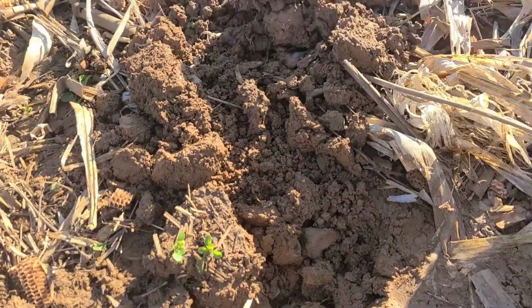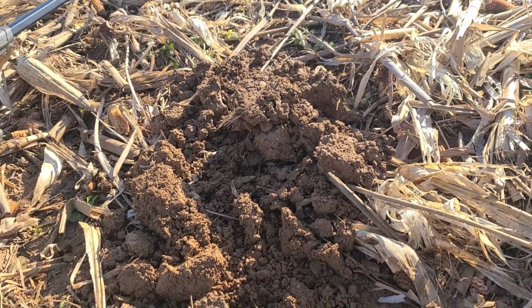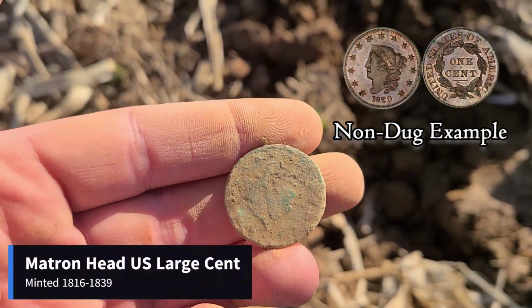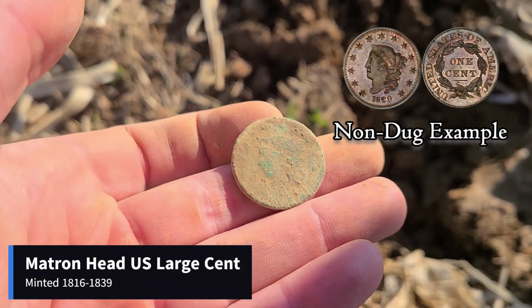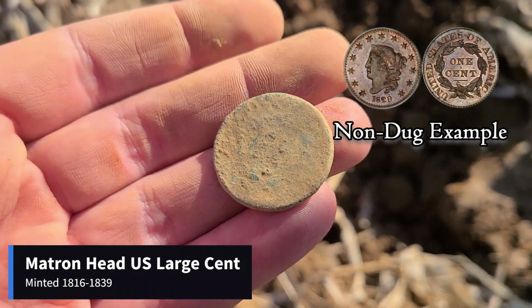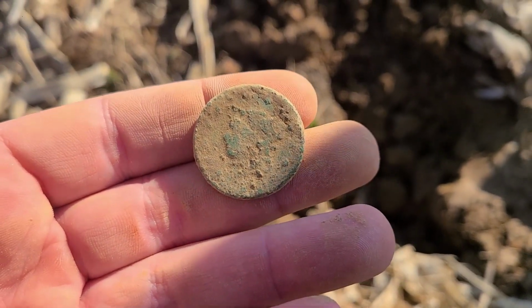Using Deus today, swung over 96-97, banging right off the top. I already dug it because honestly I wasn't expecting it to be much. I got myself a US large cent, first of the year, so I guess we'll see if there's anything else here.